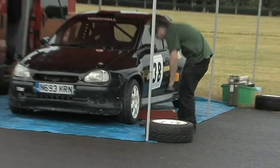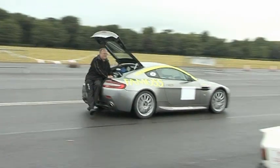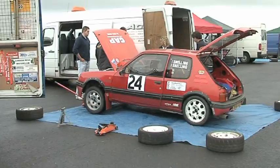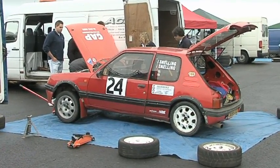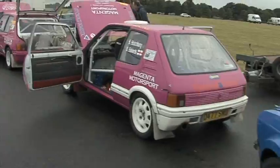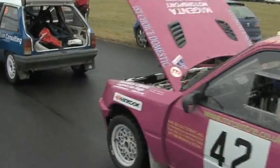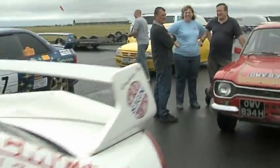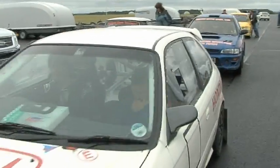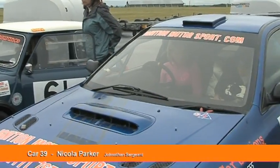Spectators today are blessed with a real array of vehicles, everything from the suave and sophisticated Aston Martin to the not so suave and not so sophisticated but ever so fun and competitive Peugeot 205s. We mustn't forget the female-driven, indestructible budget Subaru Imprezas, but more on that later.